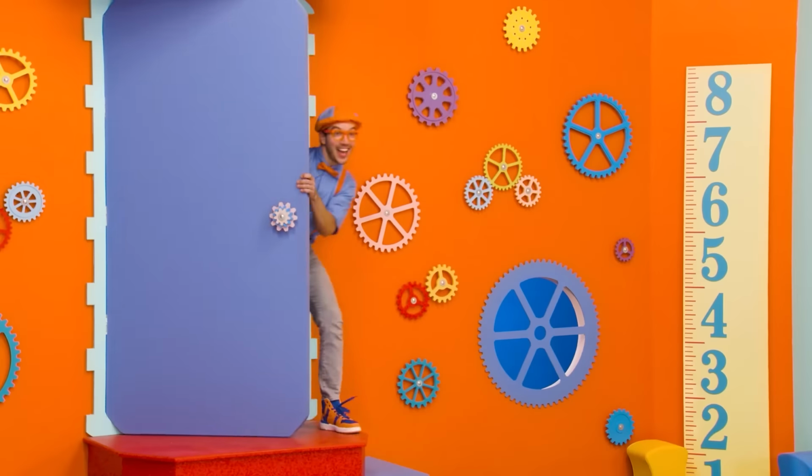Hey! It's me, Blippi. And look at where I'm at today. Today, I'm at Woodland Park Zoo in Seattle, Washington. Have you ever been to a zoo? They're so great. You can see big animals, small animals, even insects if you want. I am so excited. Let's go.